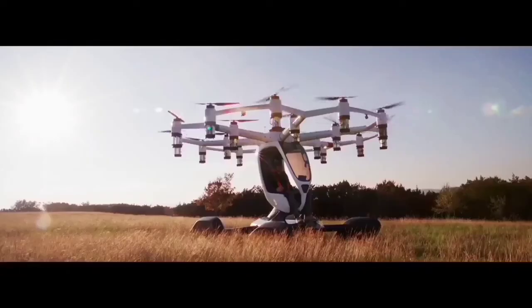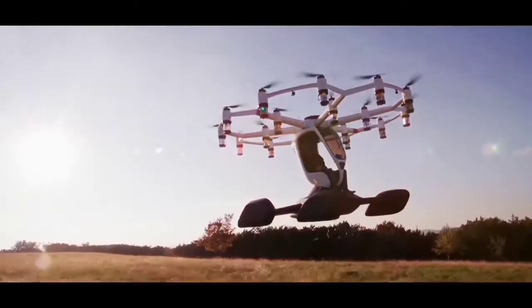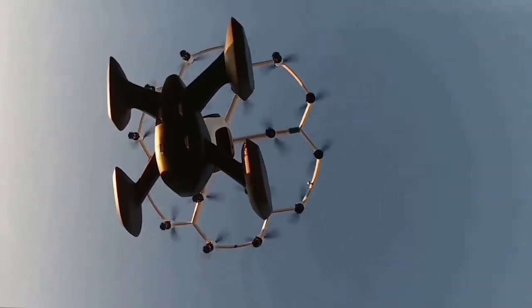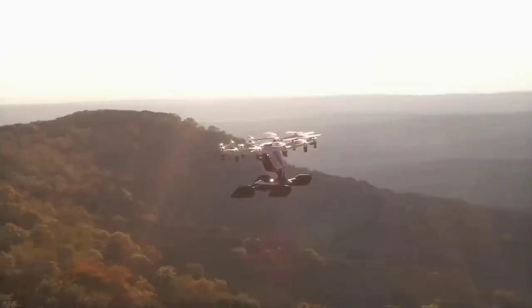Hexa is an eVTOL for people transport developed by Lift Aircraft. The high degree of reliability and automation in the system permits operating it even without a pilot license.